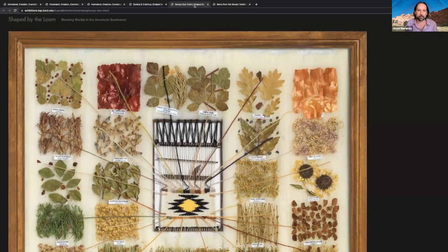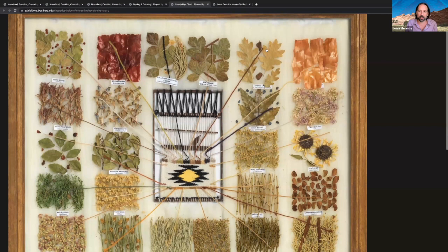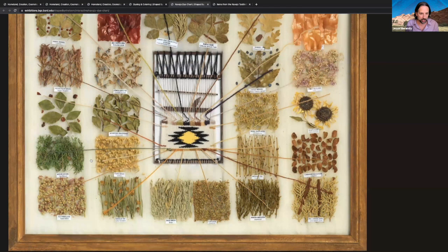And you'll see in the dye chart, there are links between the plants, and the small piece of yarn goes to the mini loom in the middle. And you can see that each of these gives you an idea of the coloring that the different plant will generate. So I'm going to show you just a couple of these. And once again, we invite you to explore these pages in more detail.